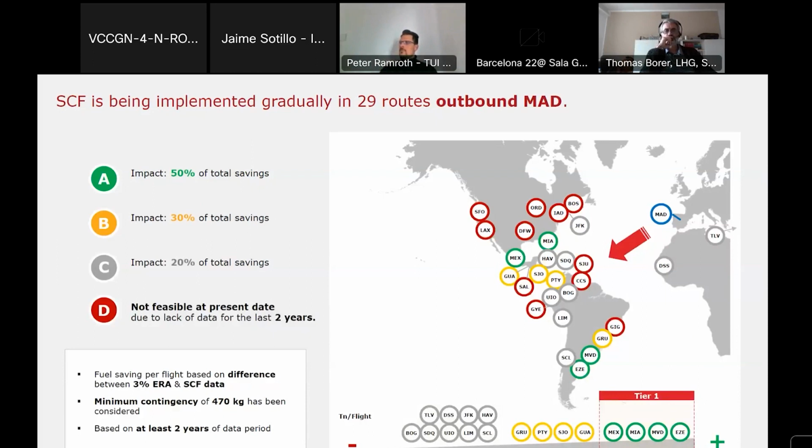In our case, for flights departing from Madrid, outbound Madrid, we have grouped all our destinations to implement this gradually. We have gone around 1 destination per week because we know the change is big for our crew. So we have worked a lot on the communication to explain to the crew the difference from the traditional contingency fuel policy. There are different percentiles in case you want to be more conservative or less conservative, depending on the weather conditions. And this is something that has to be very clear, not only for our flight technical crew, but also for our flight watch team.